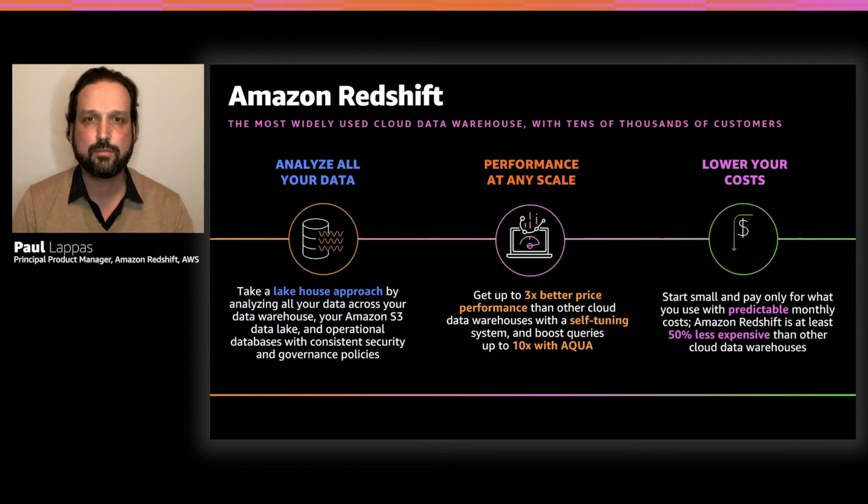To start off, I'll share with you some of the reasons why customers have decided to choose Amazon Redshift. First is our lakehouse architecture. Redshift Spectrum has enabled customers to query the S3 data lake where it lives. As more customers want to query all their data, we've expanded the capabilities to query relational databases with federated queries to combine with your operational data.